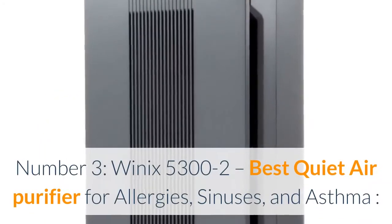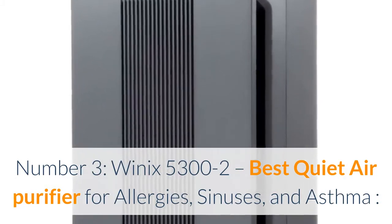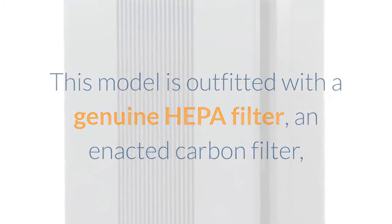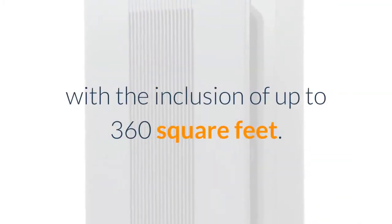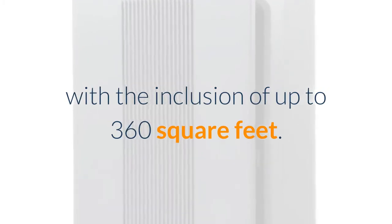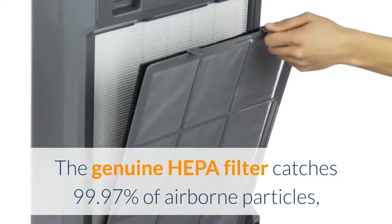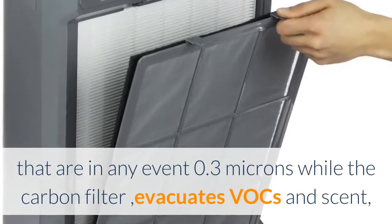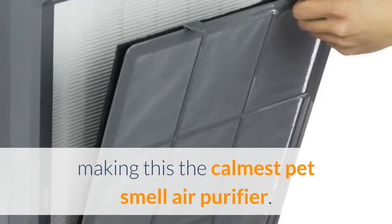Number 3, Winix 5300-2, best quiet air purifier for allergies, sinuses, and asthma. This model is outfitted with a true HEPA filter, an activated carbon filter, and PlasmaWave technology to battle contaminants in rooms, with coverage of up to 360 square feet. The true HEPA filter catches 99.97% of airborne particles that are at least 0.3 microns, while the carbon filter removes VOCs and odor, making this the quietest pet smell air purifier.